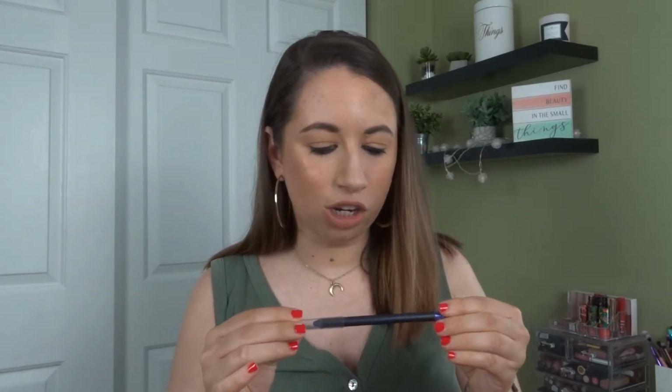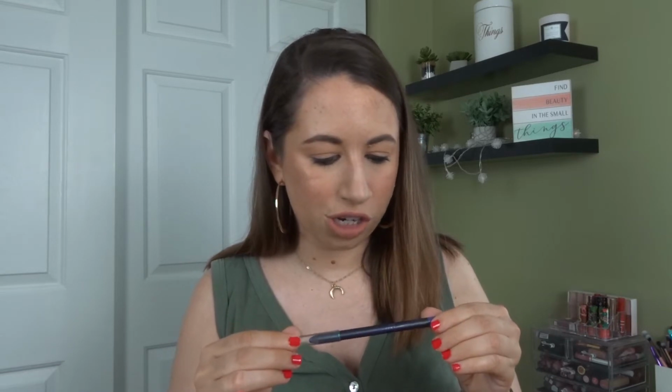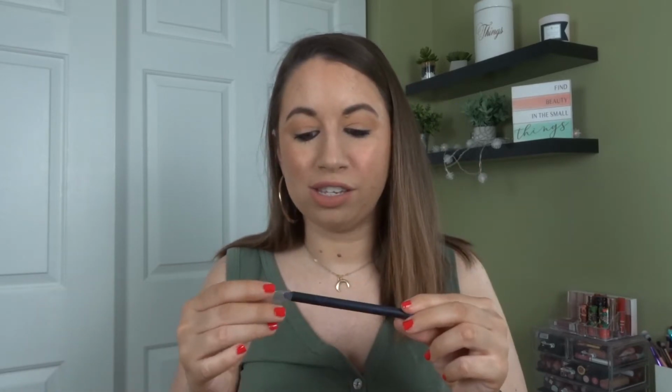I did have a colored eyeliner in. This is the LA Girl Glide On Gel Eyeliner in this shade Paradise Purple. So I do like to try to have one colorful shade in every month. So this month I picked purple. I enjoyed it. I don't wear colorful eyeliners a lot, so that's why I try to bring one in to try to at least wear colorful eyeliner a few times every month.